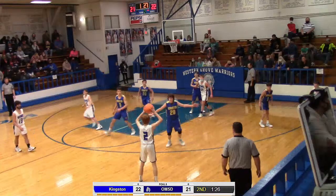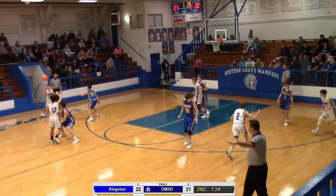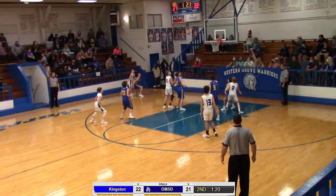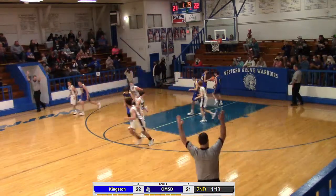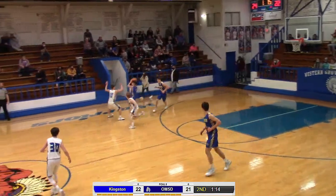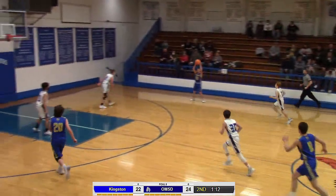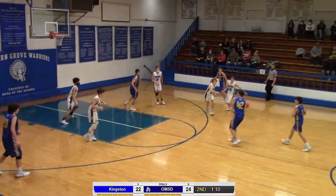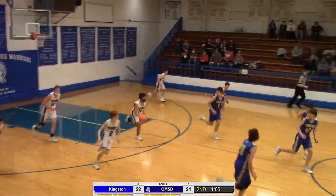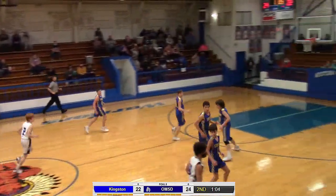Wiseman. Baker with it. Over to Fields and then in to Morgan. Back to Wiseman. Morgan with a three. Cannon Morgan has made a lot of progress this year. 24-22 is your score. Fields picking up that steal.